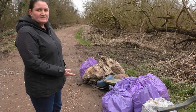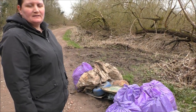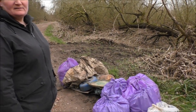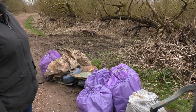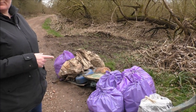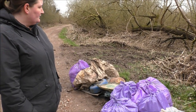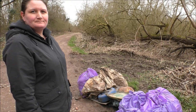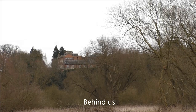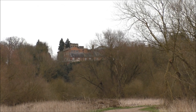So the litter you can see collected here is collected by the NG11 Clean Champions, which my mum is a part of. I'm assuming this is part of their recent visit down here where they collected the rubbish. The river has recently flooded and brought all the litter onto the land, so this is just part of the clear up. Big up to the NG11 Clean Champions. What we are looking at the moment is Clifton Hall, which sits upon the cliff top.